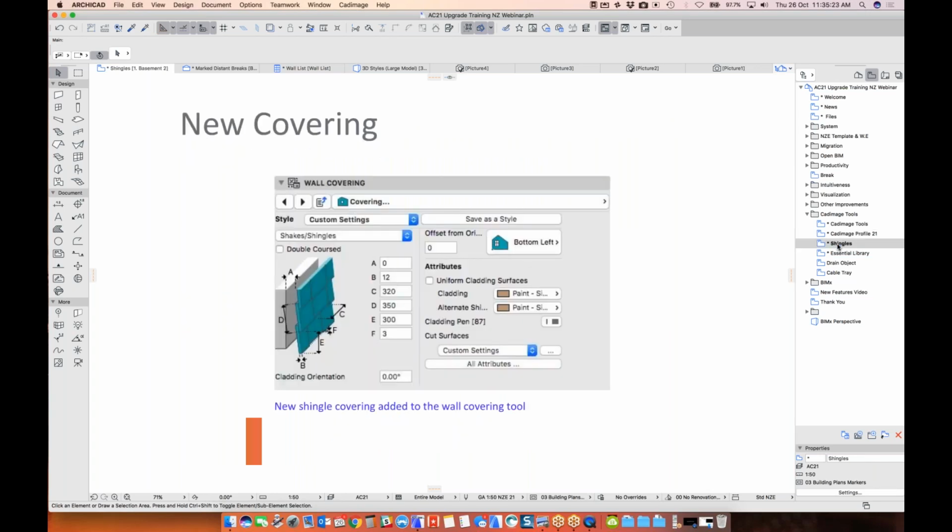Because of user feedback, we got an email saying I want shingles. We assumed that was for the wall covering tool, so we've added that into the wall covering tool. There's a shingles option there now as well. There hasn't been any other major updates to the tools. If you're familiar with ARCHICAD 20, you'll be familiar with the tools and how they work.